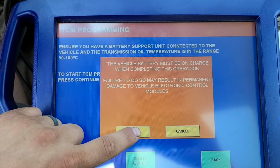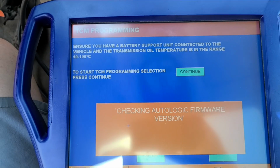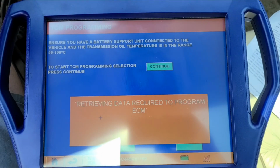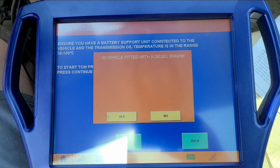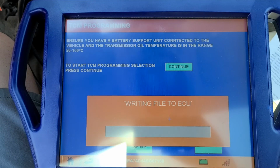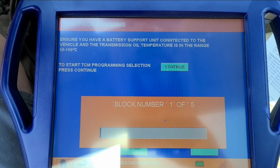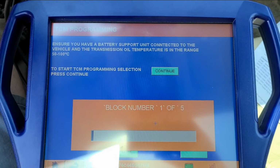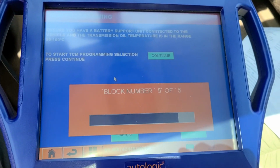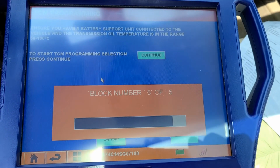Yes, we do have vehicle battery on charge. Start ignition's turned on. It is. Okay, hopefully my firmware version's good. Diesel engine, no. All right, it's writing the file to the control module, block number 1 of 5. So hopefully this works. All right, looks like it's about to finish up here shortly. Hopefully it all goes well.